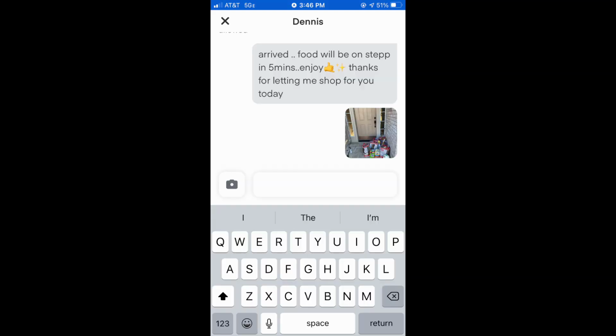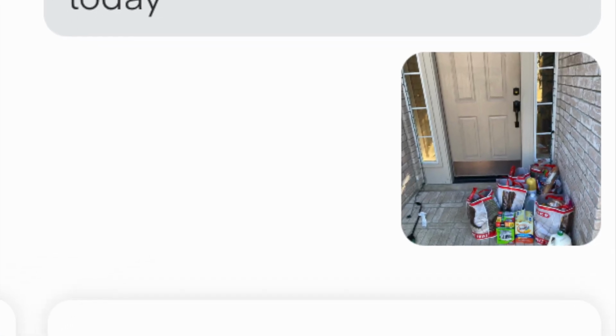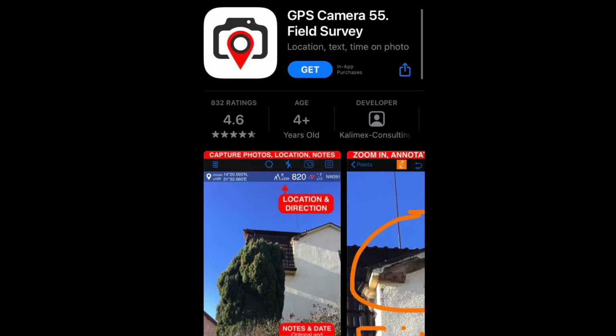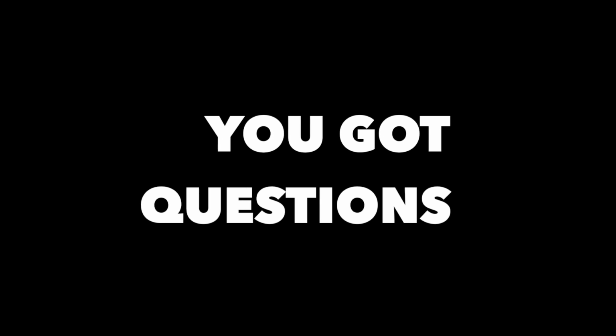Instacart requires you to take a picture inside the app to verify the drop-off. I always send the customer the same picture inside the text thread to verify the location of the drop-off. You can also use these apps here to timestamp your delivery. And after that, this delivery is complete. Now for a few questions and answers.